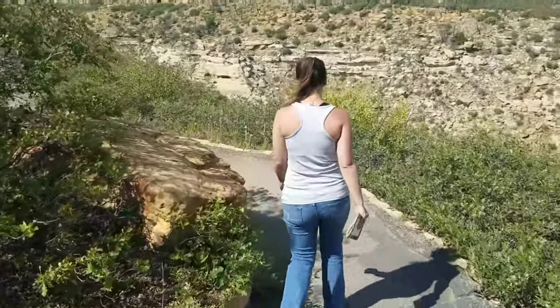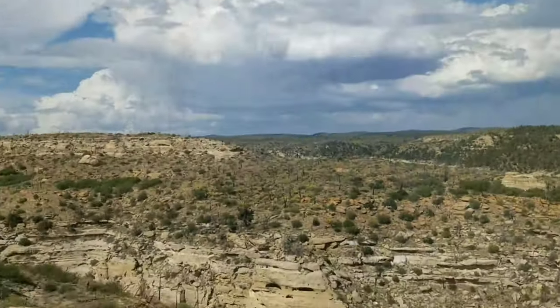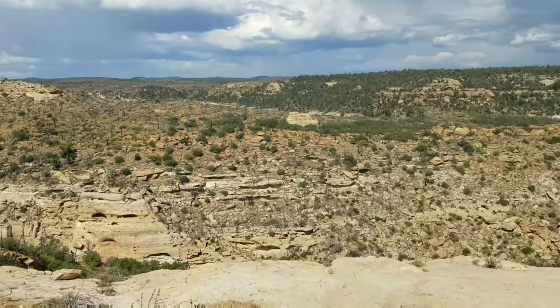Here we have a big booty white girl in her natural habitat, just walking and prancing along. But it's nice. But can we get a segue?